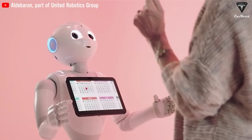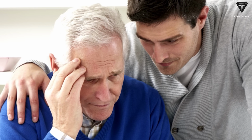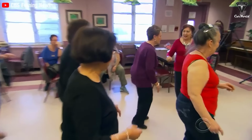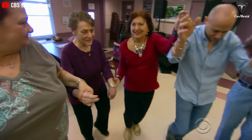Having a companion robot will gradually become a popular trend in the coming years. Considering the situation where many elderly people in the US are facing Alzheimer's, a severe memory loss condition in old age, although Optimus is not a magical cure, it'll certainly help protect and reduce the dangers that this disease brings.